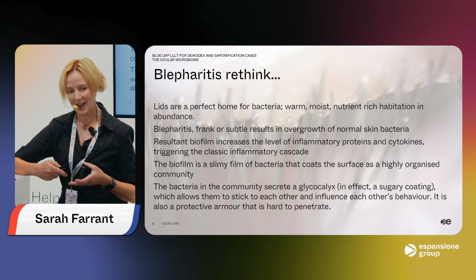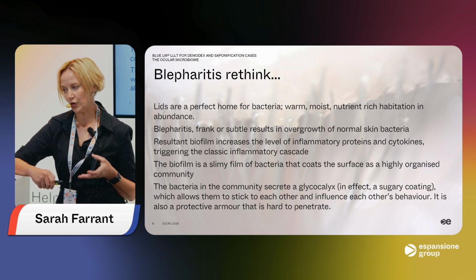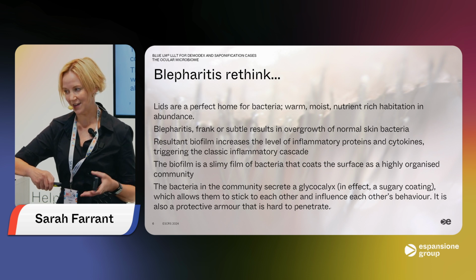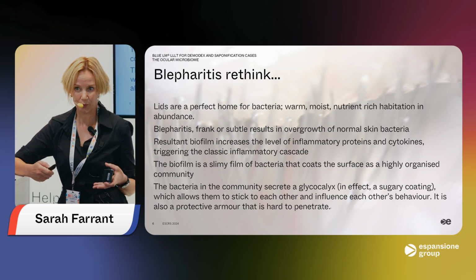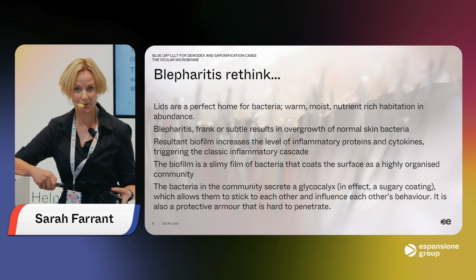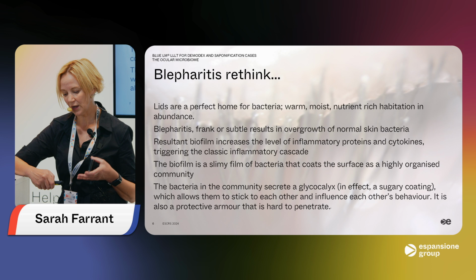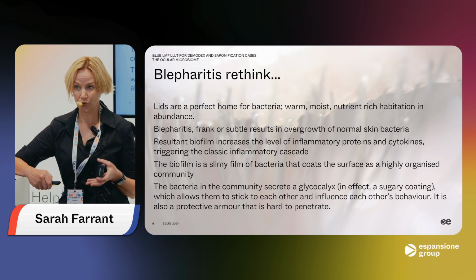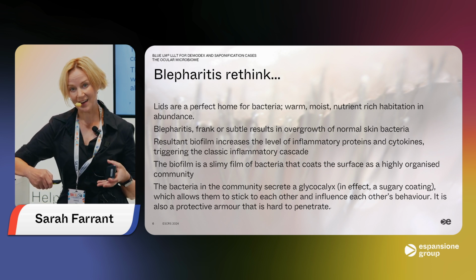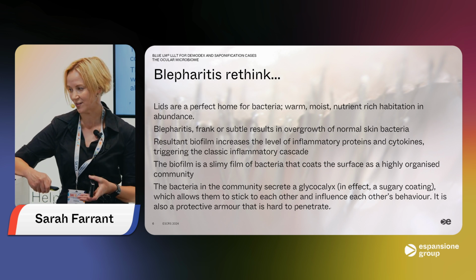Once a colony gets to a certain size, they secrete a sugary glycocalyx, and that basically gives them this protection. They stick to each other, and then they start to influence each other's behavior, acting more like a team rather than individuals. And the biofilm also, unfortunately for us, acts as a protective armor. So it's actually harder to penetrate once it gets to that certain level.